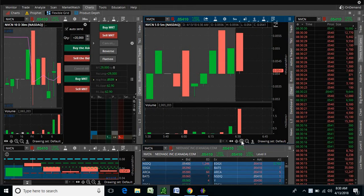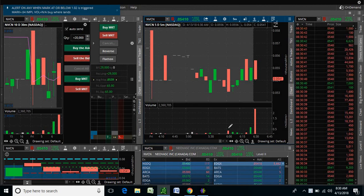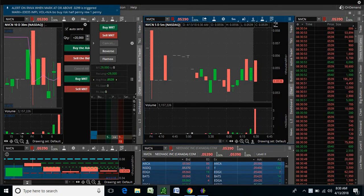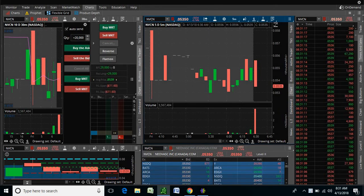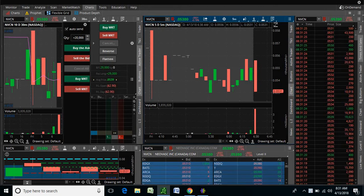Risk is 5 cents area. So far, bears taking this thing down. Huge wall right here. Should have good support at 5 cents. I could be wrong, but should have good support around the 5 cents area.